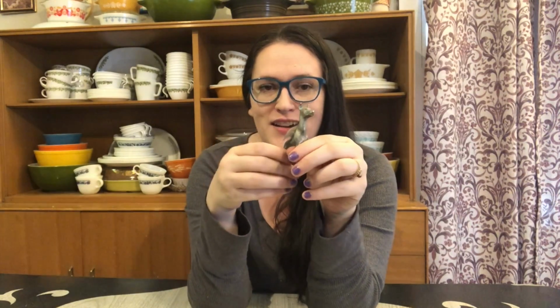I saw this pewter dog up on the shelf, and I'm not exactly sure what type of dog it is. I assumed, since it had good weight to it, it was worth my 80 cents. I paid for it, and so I try to look them up a little bit.